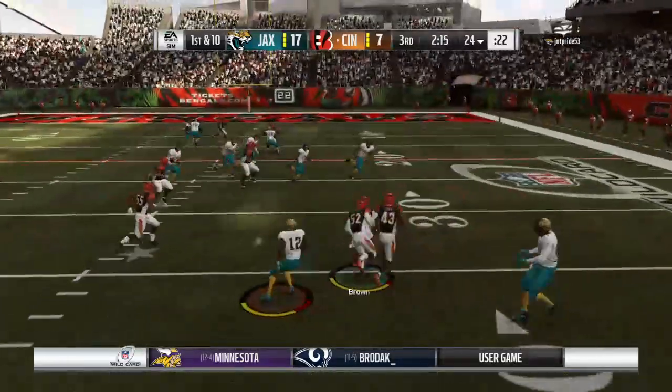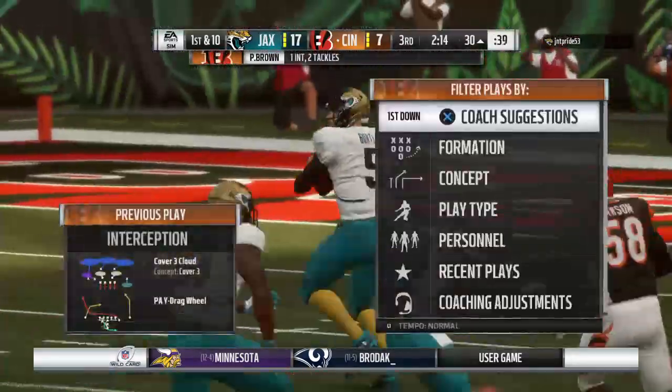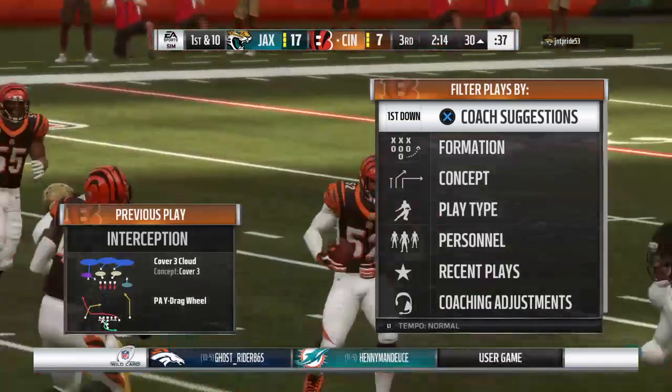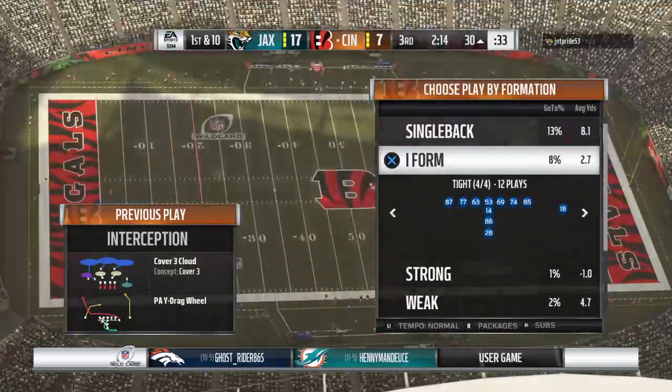Into heavy traffic, and it's intercepted. Picked off by Preston Brown, the linebacker. And he will return this one to the 30-yard line. And that's a great example of ball skills right there, partner.